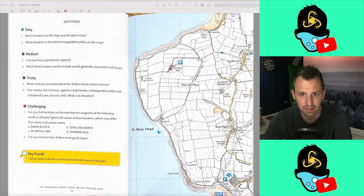Question number 1, easy. St Bess is amazing. I think St Bess is the most westerly. I was reading the blurb before this page. I think it's the most westerly point in northern England. So here we go. Question 1, which location on the map sounds split in two?